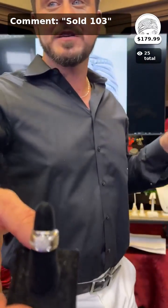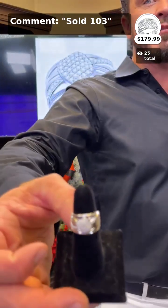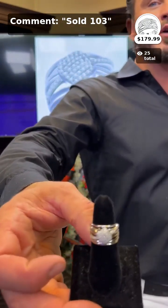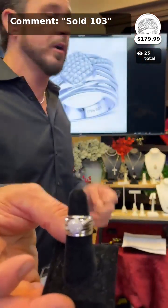But I digress. 50 points of diamonds, looks like a lot more, lots of hardware, all sterling silver, all bathed in beautiful platinum, and all for under $150 if you use the code LIVE25.